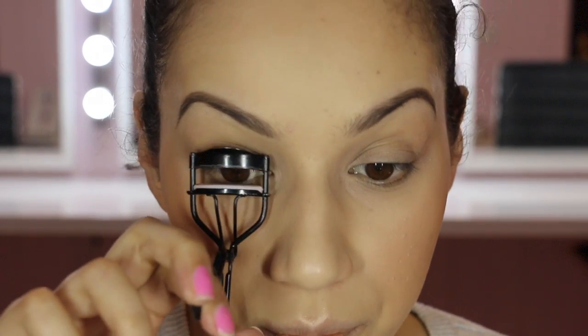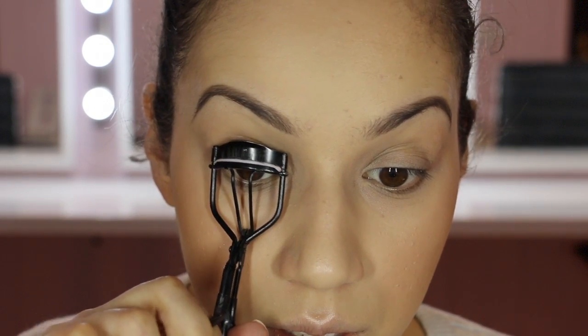So then to the eyes, as I said, I'm not applying any shadow or anything, I'm just going to curl my lashes and apply mascara. This is the Maybelline The Falsies Volume Express Flared Mascara. So it's just super simple on the eyes, and I find that having no shadow or liner behind my lashes on the lid just makes them stand out that bit more.